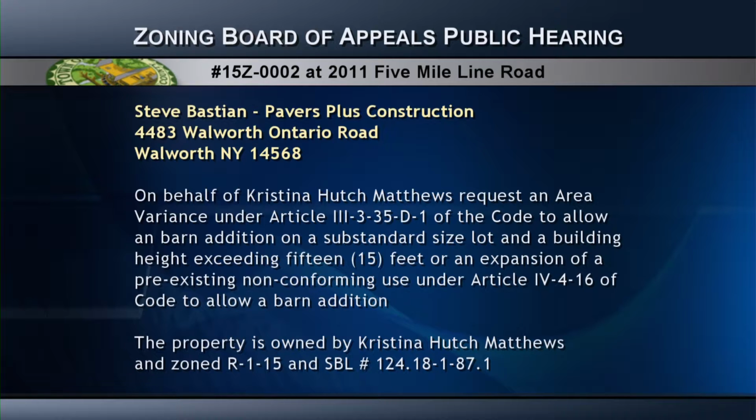Application number 3, Steve Bashan, Pavers Plus Construction, 4483 Walworth Ontario Road, Walworth, New York, on behalf of Christina Hutch Matthews, requests an area variance under Article 3-3-35-D-1 of the code to allow a barn addition on a substandard sized lot and a building height exceeding 15 feet, or an expansion of a pre-existing non-conforming use under Article 4-4-16 of the code to allow a barn addition at 2011 5 Mile Line Road. The property is owned by Christina Hutch Matthews and is zoned R-1-15. This is SBL number 124.18-1-87.1. This is application number 15Z-0002.